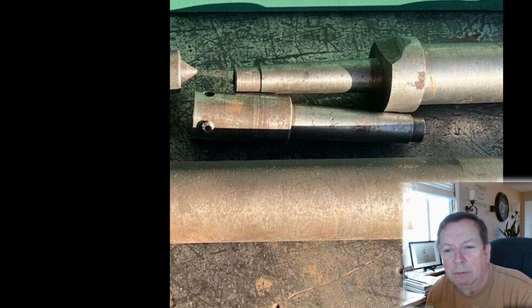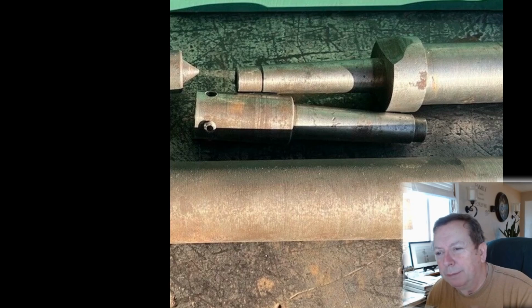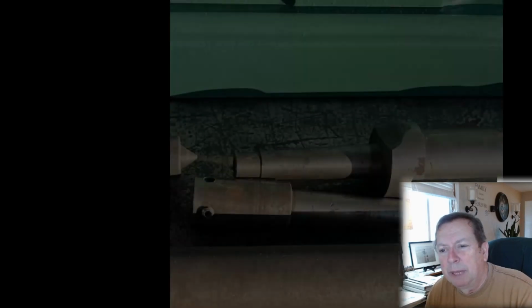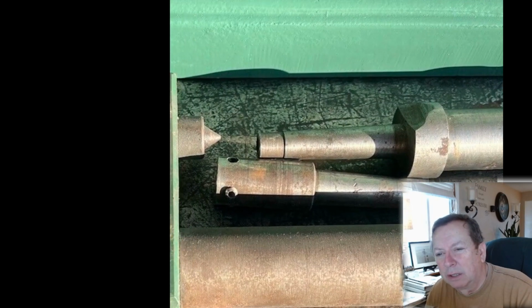You've got an end mill holder there, it's all scarred up and rusty. Same way with the back end of that homemade arbor with the tang. It's all beat up and chewed up. Not even close to being original. There would have been two drive dog cutouts on the step up there rather than just the side being ground away. So that's nothing that's worth having.